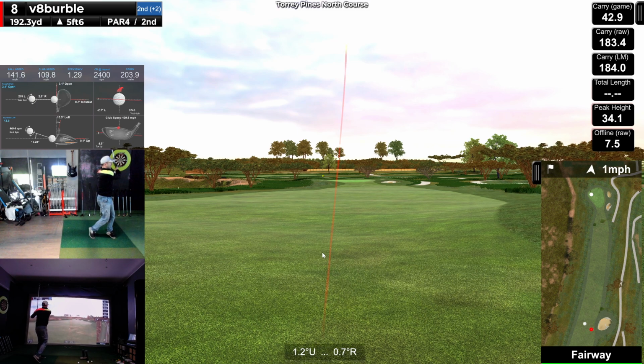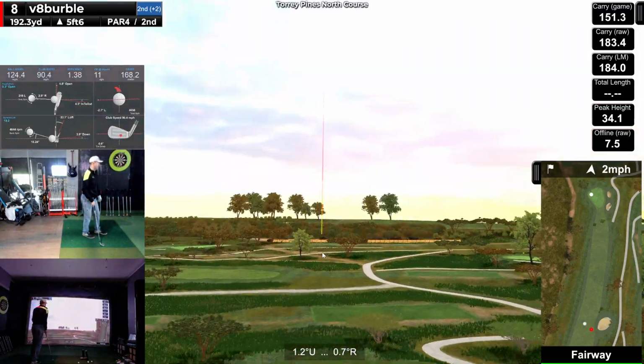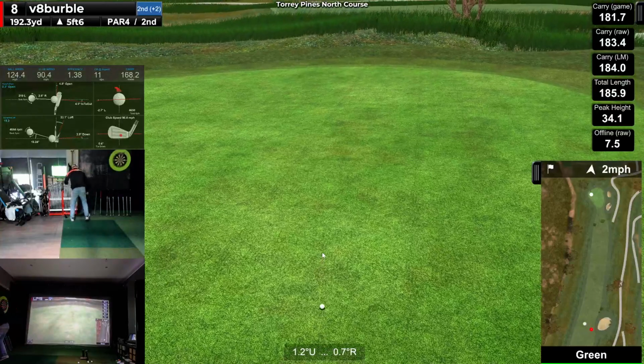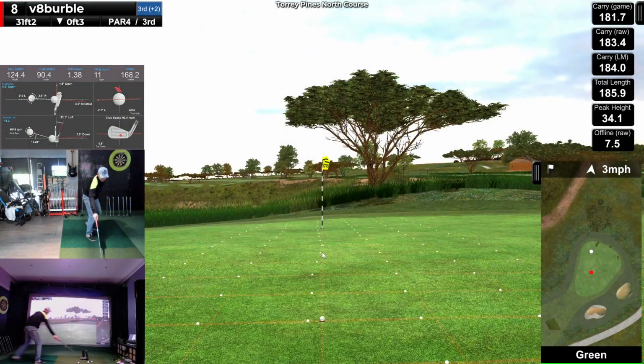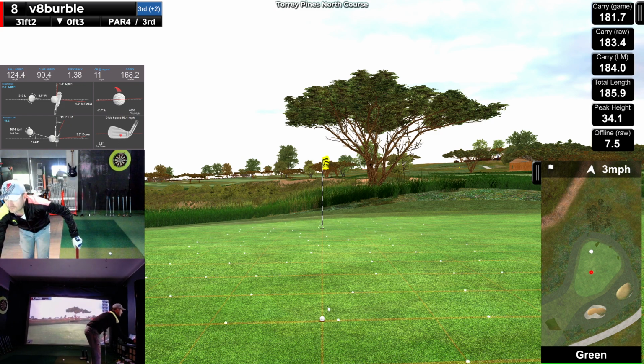Don't hook left too much, please. God, I'm getting some serious slowdown. I'm not recording 4K yet, am I? I don't think so.